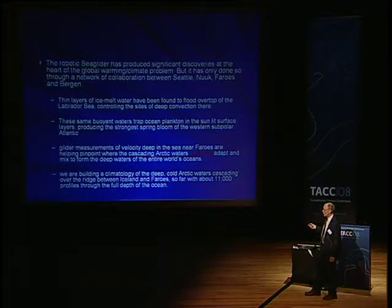And this has many dimensions which you can imagine, including the WUN network, World Universities Network, which has generously funded exchange of our students and some of our faculty interactions. And these are the science items that I've just been through: thin layers of melted Arctic ice water, flooding over the top of the Labrador Sea, controlling deep convection, and these same buoyant waters trapping ocean phytoplankton in the sunlit surface layer, producing the strongest spring bloom of the western subpolar Atlantic.